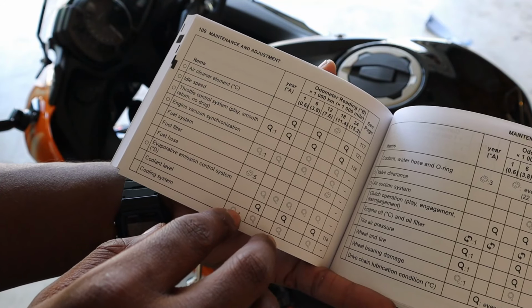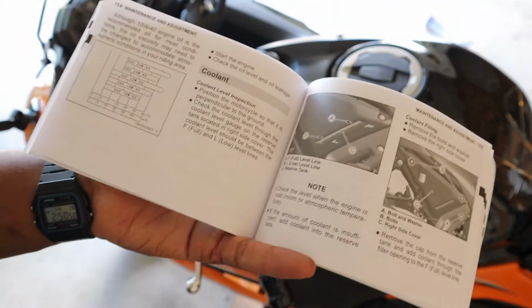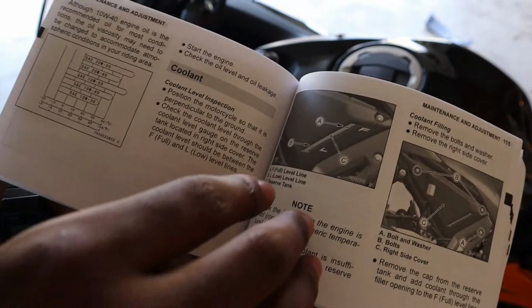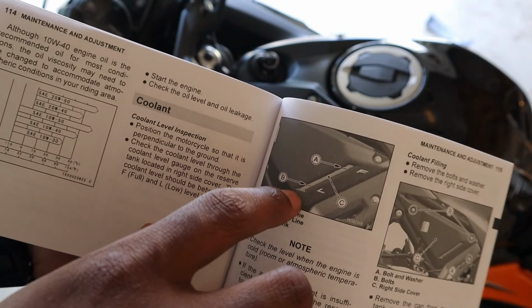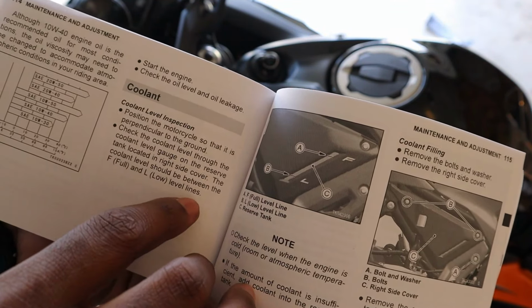So next up we've got the coolant level. So we'll go to page 114. And here it tells you exactly where your coolant level should be. And we'll go straight over to that and we'll test it out. So this one has to make sure that the motorcycle is perpendicular to the ground. So it's gonna be upright in order to get a proper reading.